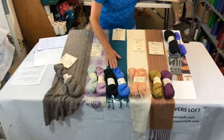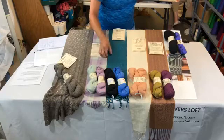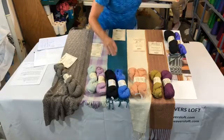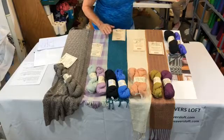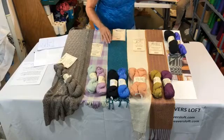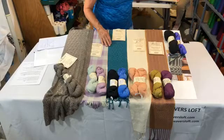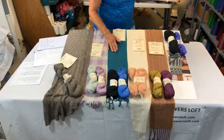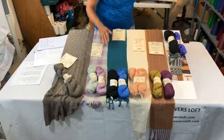This is called Tidal Pools. It's a shadow weave pattern. And I don't have the exact colors of the sample here, but we do have it in this black and blue. I thought it would make a lovely combination for it. That one is also done in the 18 to 22 ends per inch range.